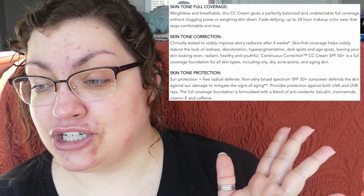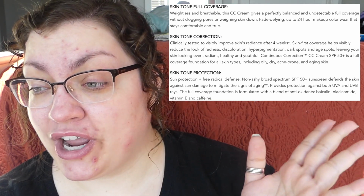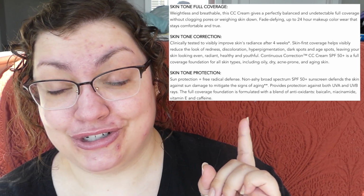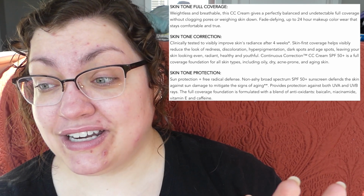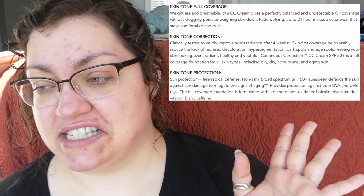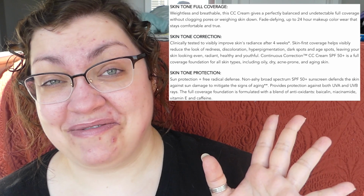It's got skin tone coverage, correction, and protection. The protection being sunscreen, the correction being that it's actually supposed to improve our actual skin over wear or after time, but it's going to be weightless and breathable and give a perfectly balanced and undetectable full coverage. That's a claim right there. Without clogging pores or weighing the skin down, it is fade defying up to 24 hours, and it's gonna stay comfortable and true, allegedly. Plus, it's got a blend of antioxidants in here, one of which I have no idea how to pronounce. The others, niacinamide, vitamin E, and caffeine.